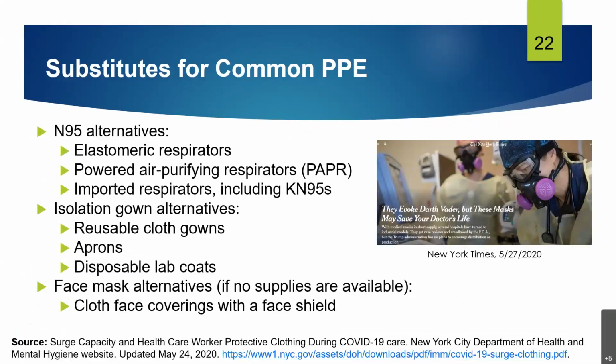And just when you're really into crisis mode, some substitutes for common PPE items. So, some N95 alternatives, especially if you're working in a high-risk unit like a MICU or an ED. You might want to consider something reusable like an elastomeric respirator, which are in this picture to the right, that are reusable and really great alternatives if you're somebody that requires regular use of N95s or respirators. Also, and we'll talk about this on the next slide, there's the option for imported respirators that are not NIOSH approved. And some isolation gown alternatives include things like reusable patient cloth gowns, or other reusable gowns, disposable aprons or lab coats. Those are all certainly alternatives.